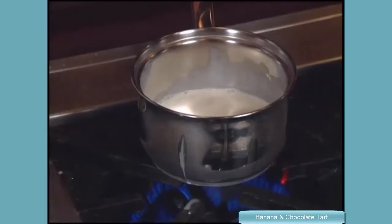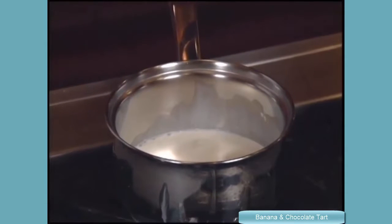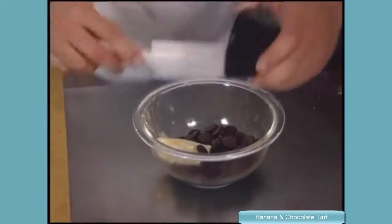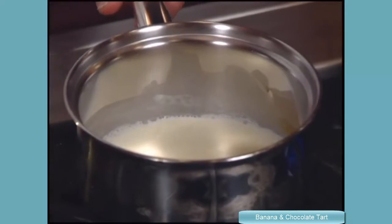I have the chocolate in a bowl. The cream always goes over the chocolate, and you stir it until the chocolate is melted. That's a very basic classical method. The butter and corn syrup are added. As you can see, the cream is at the scalding point. It's just starting to boil here.